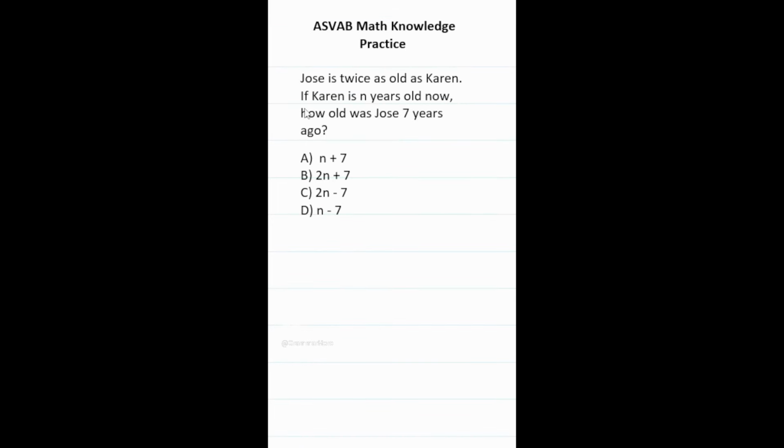The ASVAB and PiCAT says Jose is twice as old as Karen. If Karen is n years old now, how old was Jose 7 years ago? So again, Karen is n years old now, and Jose is twice as old as Karen. So that means Jose is 2n years old now. The question is, how old was he 7 years ago?